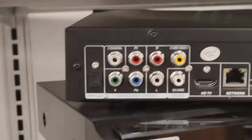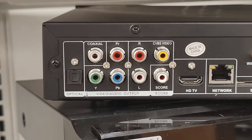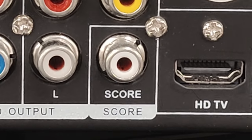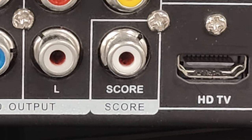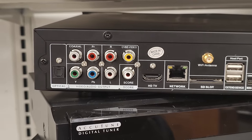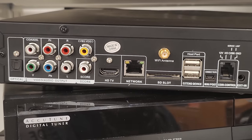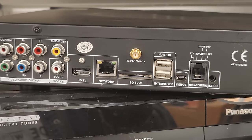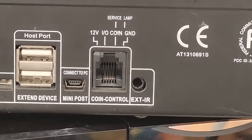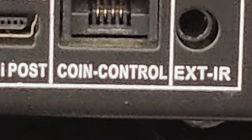We got our usual component, we got our composite output, we got coaxial and optical digital audio, and then we have score? Okay, I don't know what would come out of there. I also love the HD TV port. That's very good. Naturally, we've got our SD, we got our built-in Wi-Fi, and then host port and extend device. Don't know what that's about. Mini port, that's good. And wait, coin control?